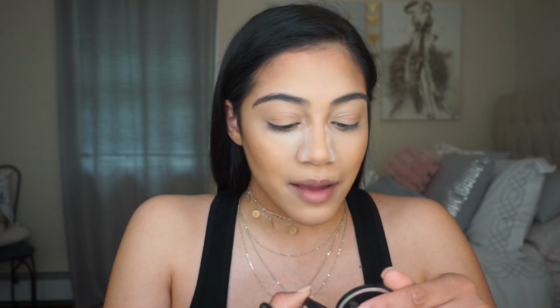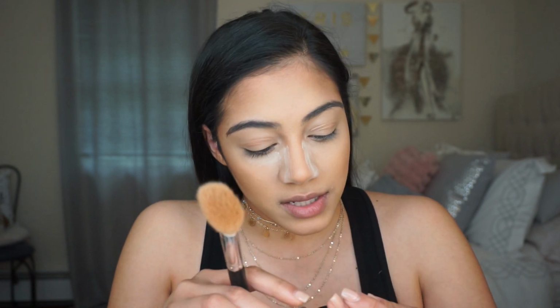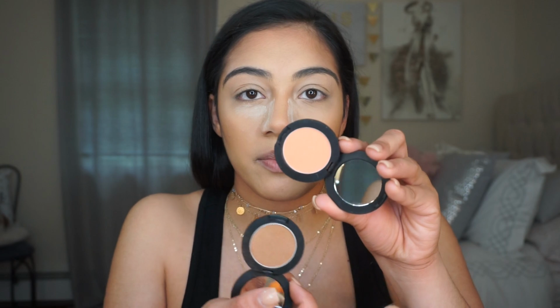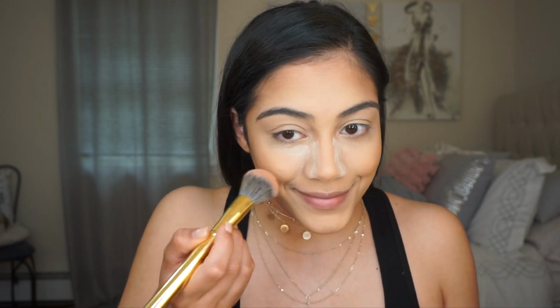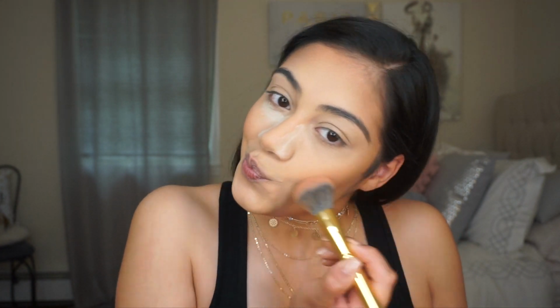So for blush, I'm using the Sigma NightLife Hotspot, and look how cute. It's like peachy. Oh my god. I'm just gonna use my Morphe Y5 brush to apply it. Oh, that's super pretty. Okay, now that I have basically all of my powders on, I'll be doing highlighter later, because I feel like that's the finishing touch to a makeup look.